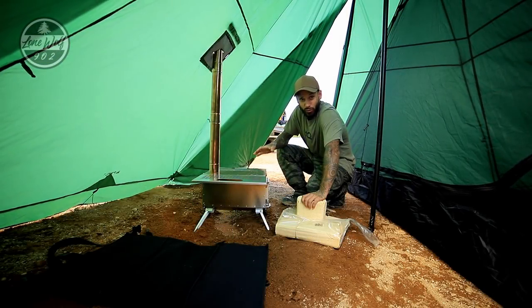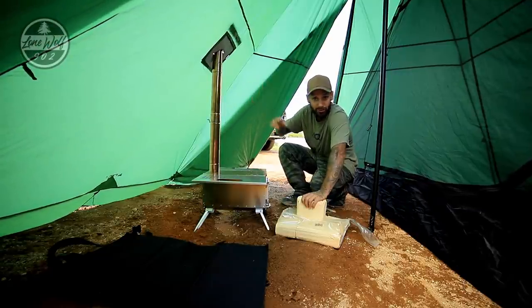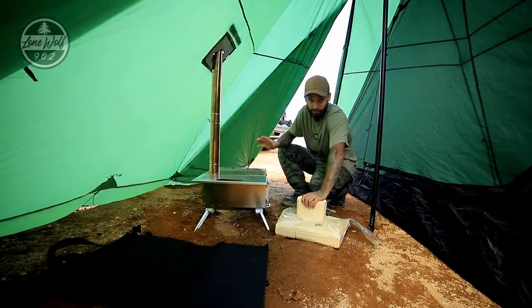All right, guys, I've got the wood stove totally set up. I've got the pipe out the stove jack. I've got the guy lines on the pipe. Everything is secure and ready to go.